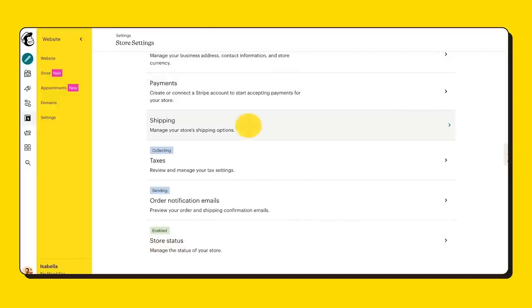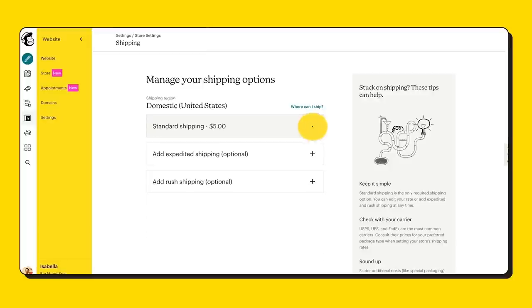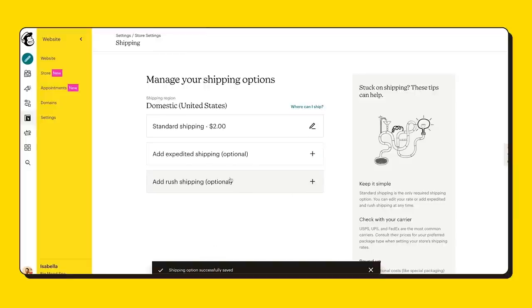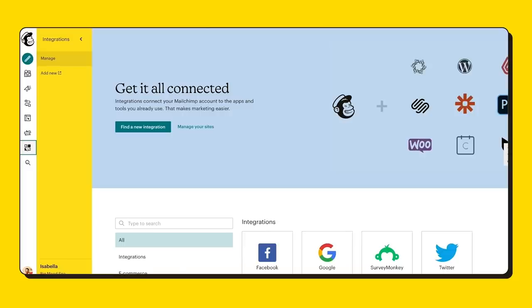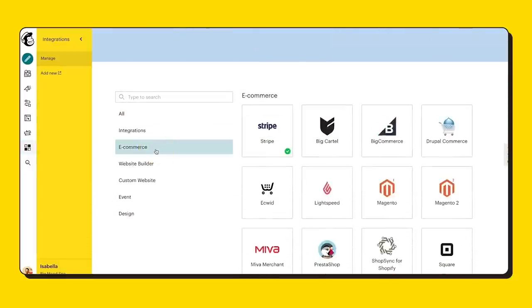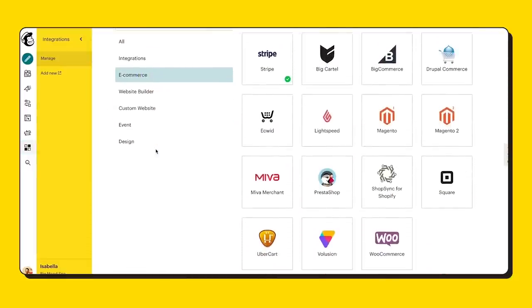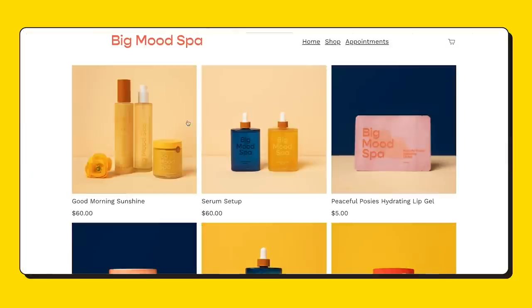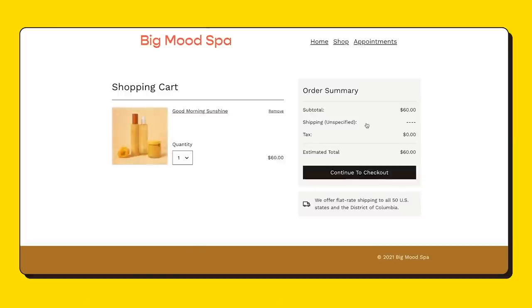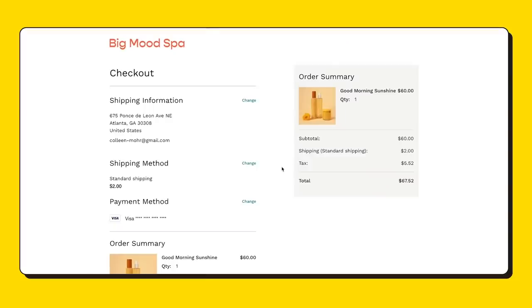For instance, this is where you can establish your shipping rate. If you already have an online store, make sure you connect it to Mailchimp. We'll automatically sync your customer and order data to your Mailchimp account. The end result is a professional store that lets your customers navigate and purchase with ease.